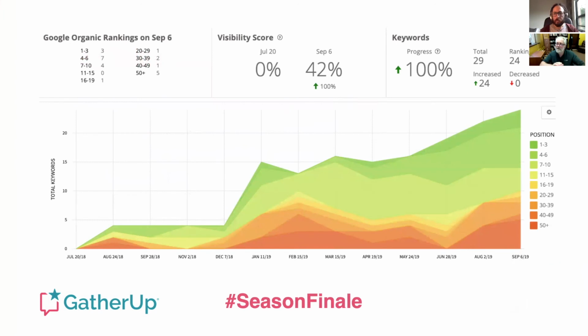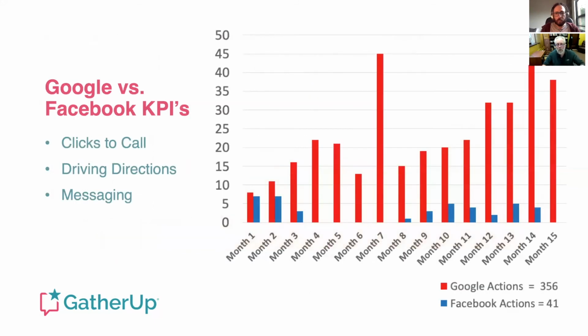When I take all of these and look at it over the course of this and map the efforts to the rank, there's a really tight correlation that you see going on between each of these efforts. So it increases my confidence that these efforts are the ones that were causal in this situation. When we look at the overall Google versus Facebook KPIs for the whole duration of the campaign, we saw 9x from Google as we did from Facebook, with much less effort, fewer posts, much less ongoing work.